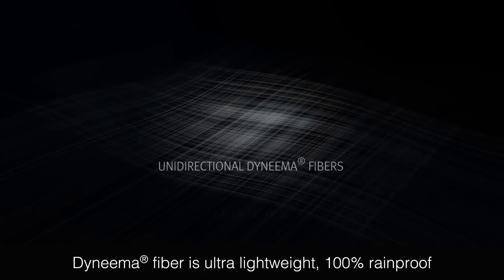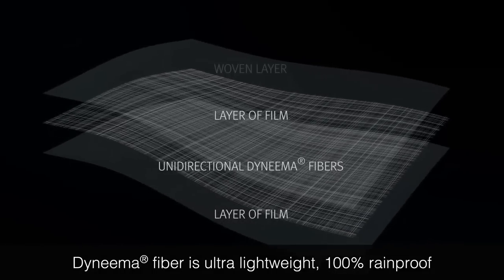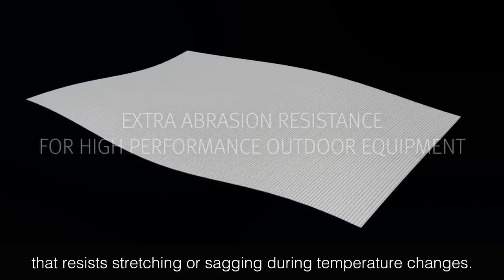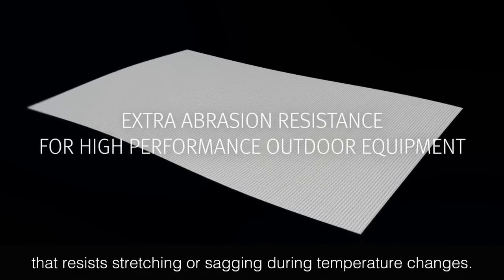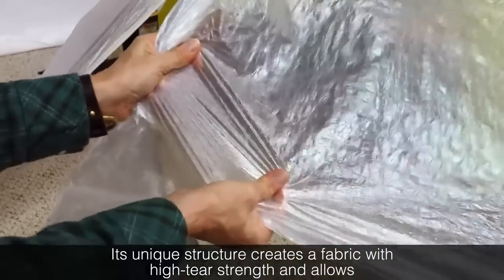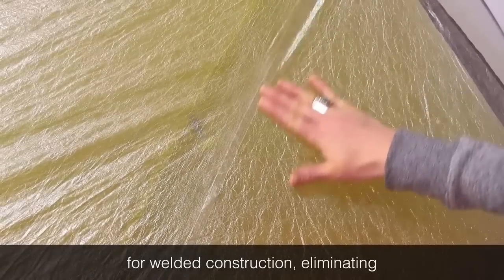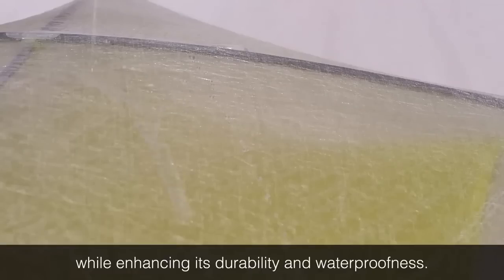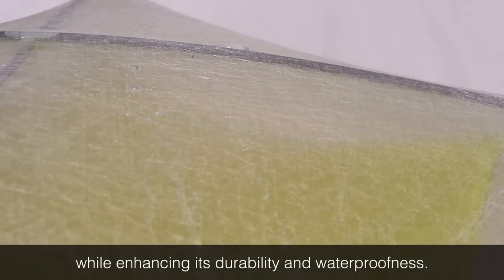Dyneema fiber-based fabric is ultralight, 100% rainproof, and retains a high dimensional stability that resists stretching or sagging during temperature changes. Its unique structure creates a fabric with high tear strength and allows for welded construction, eliminating seams and the need for seam tape, while enhancing its durability and waterproofness.